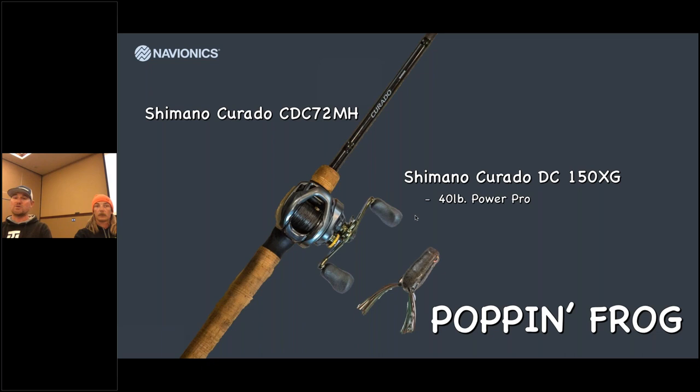But when it comes to a popping frog, I'm using, again, a 7.2 medium heavy. I can just fling it anywhere. Again, I'm attacking more open water than not. You know, looking underneath bushes, stuff like that's going to get a big bite. I like a bunch of different frogs. This one's a Spro. I like the Terminator popping frog.